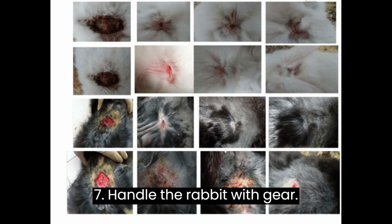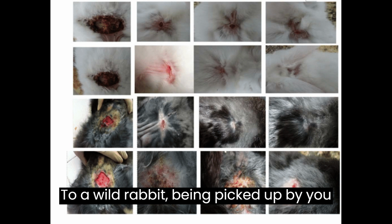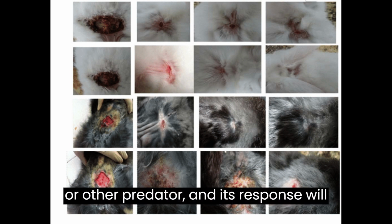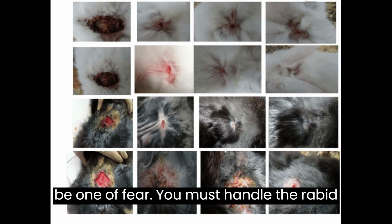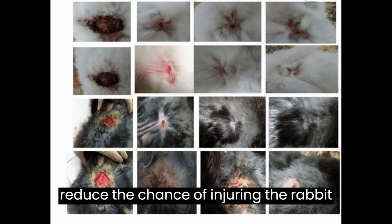7. Handle the rabbit with care. To a wild rabbit, being picked up by you seems the same as being grabbed by a hawk or other predator, and its response will be one of fear. You must handle the rabbit properly to minimize this fear and reduce the chance of injuring the rabbit further.